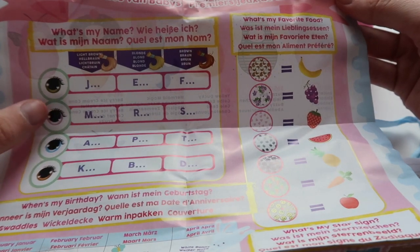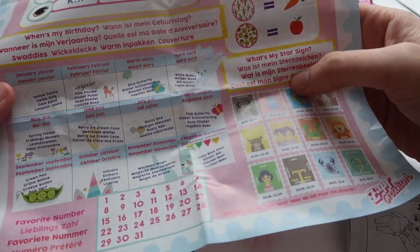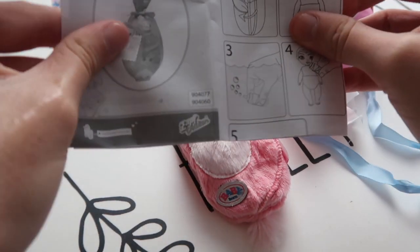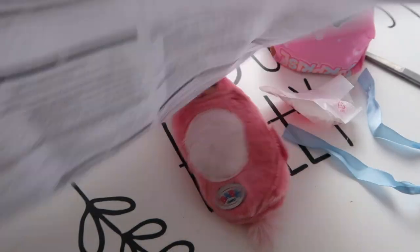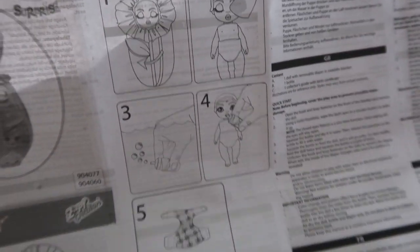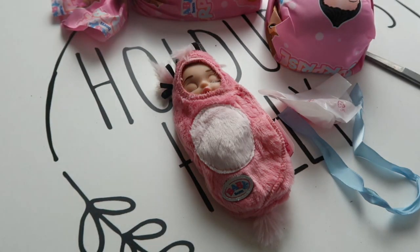you can figure out what their name is, what their favourite food is by looking at their nappy, what their star sign is, and when their birthday is. How cool is that? These must be the instructions on the eye colour and the nappy, what to do. So let's have a quick look. Okay, so just wipe over the eyes. Fill the bottle with water and reveal the nappy. Seems pretty easy. All right.